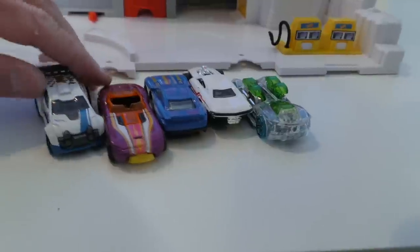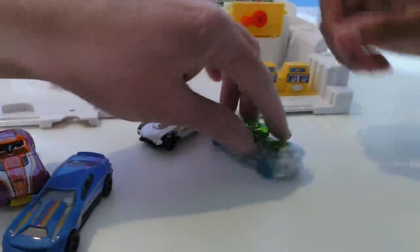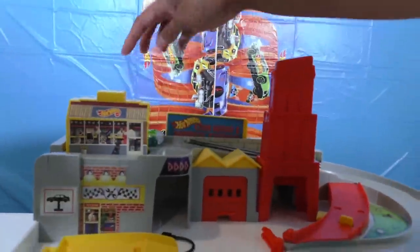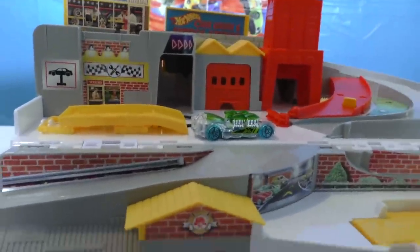Check that out. And it comes with these 5 cars. Wow, yeah. Look at all these cars. So cool. So let's go ahead and put one of them up here. Let's try this one right here. And you put this down here and roll it down and watch what happens. Whoa! Right down here.